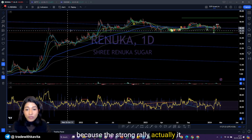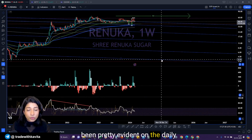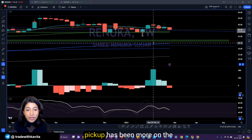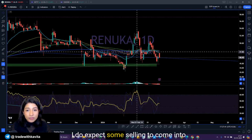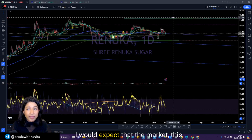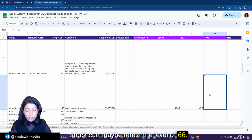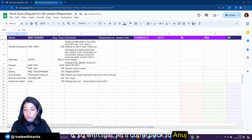The loss of momentum has been pretty evident on the daily and the 75-minute time frame. And if you see, the volume pickup has been more on the downside than on the upside. I do expect some selling to come into the stock sometime soon. But if this low doesn't get breached, then I would expect that this stock can maybe retest the level of 66.6. So with that, let's come back to the next query.